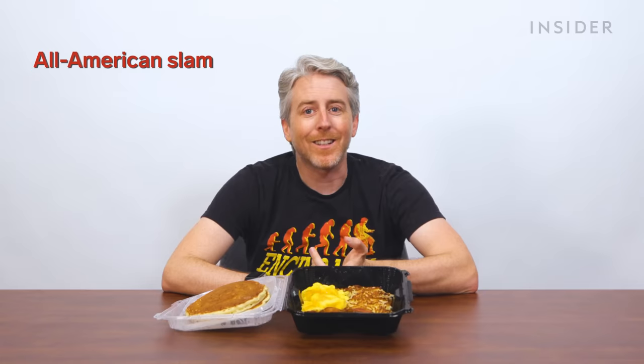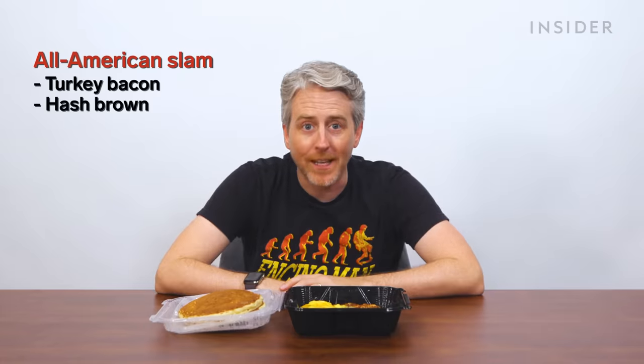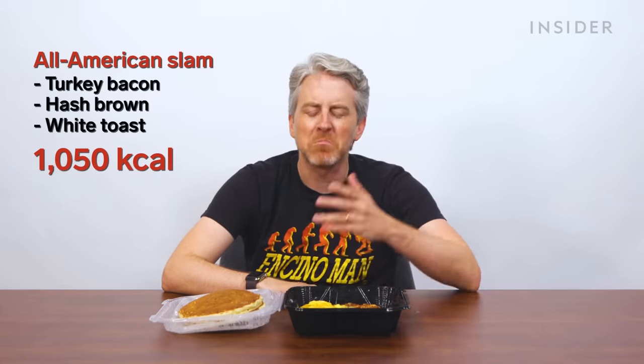Unfortunately, Denny's in the UK doesn't disclose any of its nutritional information. Denny's in the US does, however, so let's take a look at some menu classics. One thing to note, especially with the slams, is that customizing your order can drastically change the calories. For example, take this All-American Slam. If you choose turkey bacon as your meat, hash brown as your potato, and white toast as your bread, it comes out to 1,050 calories.